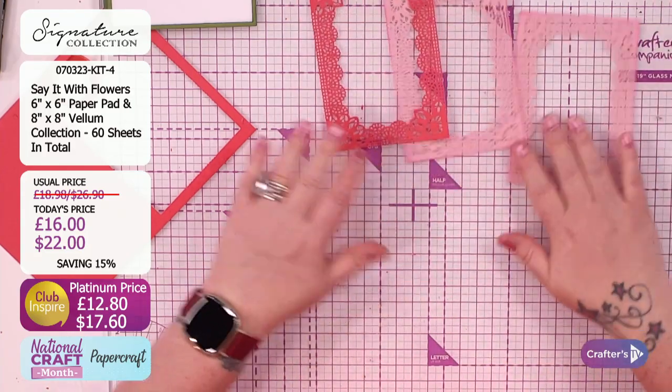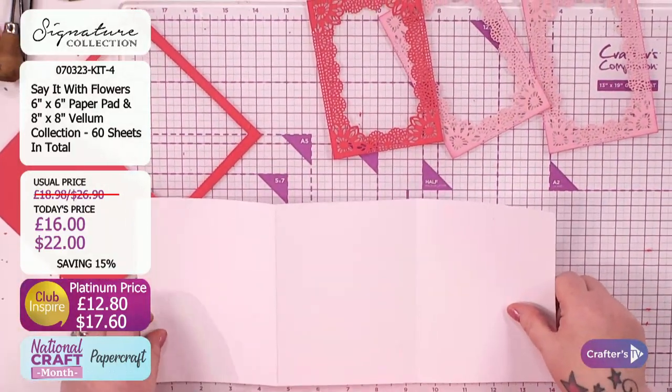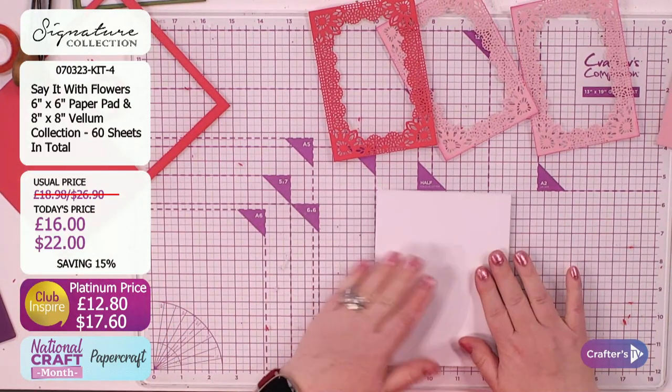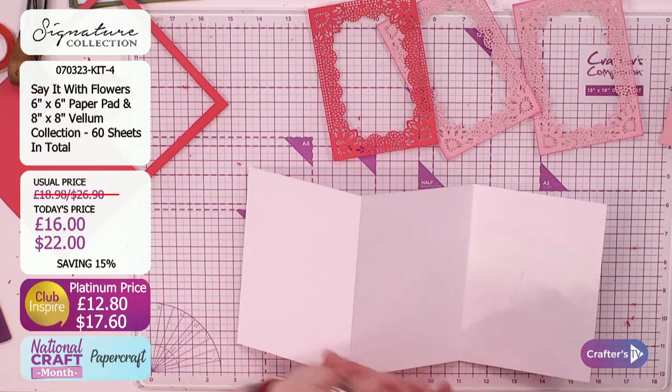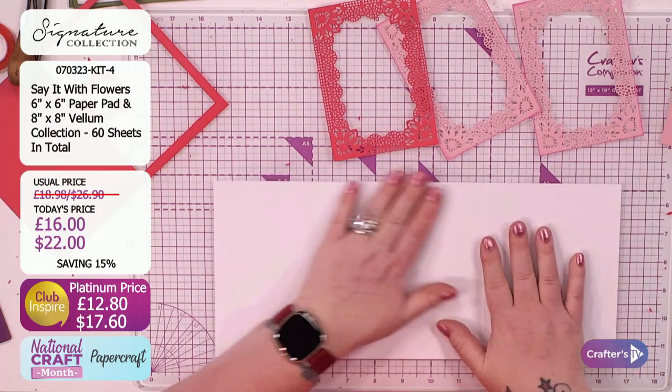Let's pop those there, and then I'll bring this in. I've got this piece of card, 14x6. I've scored it in three. It's almost like, I think I did a couple of triptychs yesterday, so we'll start doing another one. We're staying on theme today.